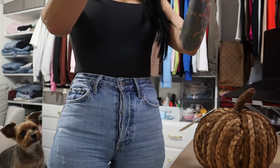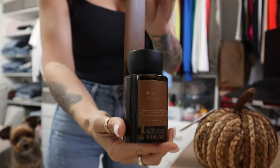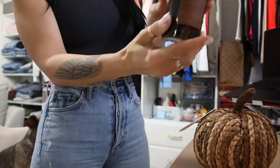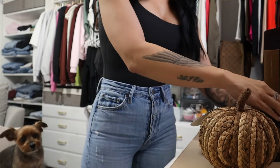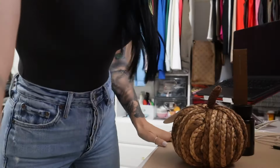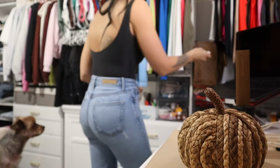Instead of a candle, I got this pumpkin bourbon scented oil. I'm gonna wrap it in bubble wrap. And then I got her this little pumpkin, which I thought was super cute.